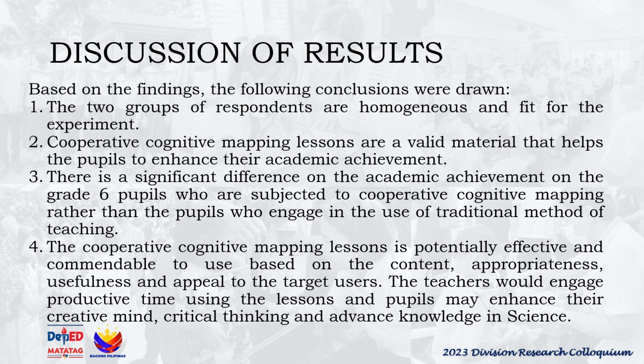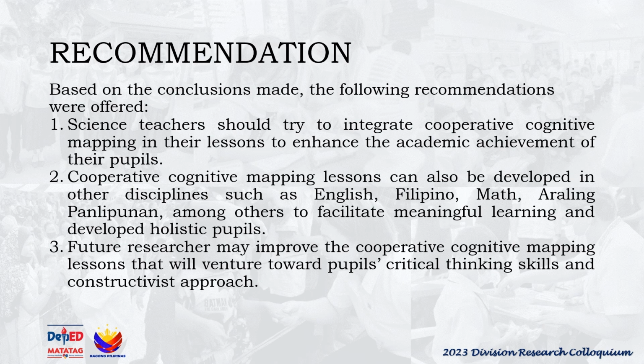4. The cooperative cognitive mapping lessons are potentially effective and commendable to use based on the content, appropriateness, usefulness, and appeal to the target users. The teacher would engage productive time using the lessons, and pupils may enhance their creative mind, critical thinking, and advanced knowledge in science. Based on the conclusions made, the following recommendations were offered.